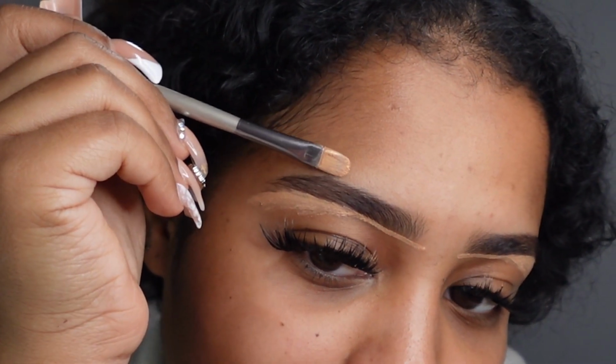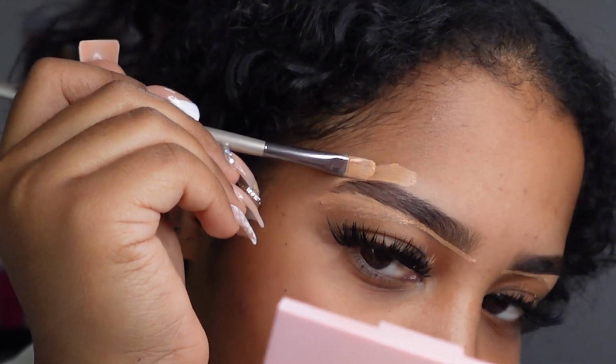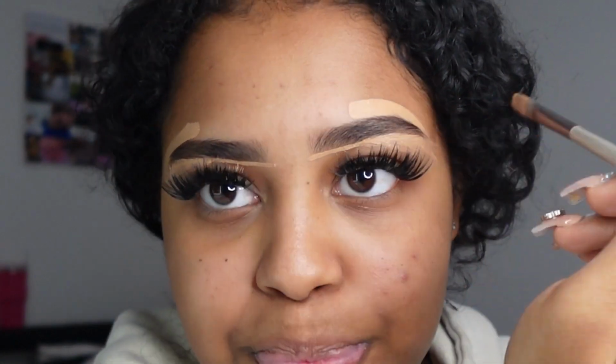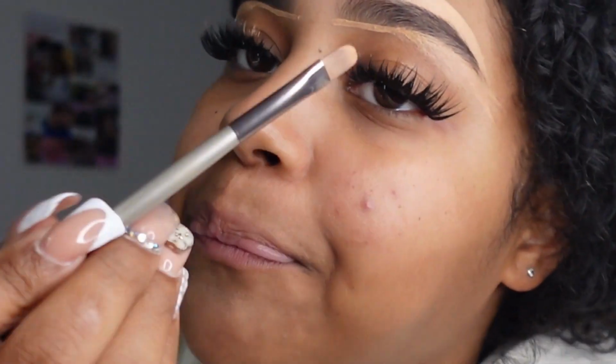I'm gonna do my next eyebrow off camera. So these are both of my eyebrows carved out, and I usually put a little bit of concealer at the tail like this, just to define it a little bit. I go over it with my foundation because my forehead is darker than the rest of my skin, which is why I like to go with foundation after to kind of even it out. Alright, so now I'm gonna show you guys how I blend these lines.